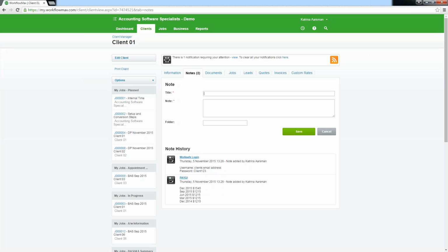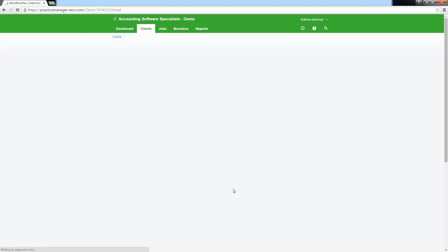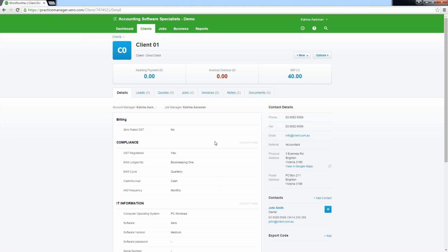So they don't need to open up a portal, they don't need to ask somebody, they don't need to get a copy of the BAS. It's all in there. And again, bookkeepers can access this from anywhere. So that gives you an idea of how a client profile can be set up. Okay, so we'll go across into the jobs manager.